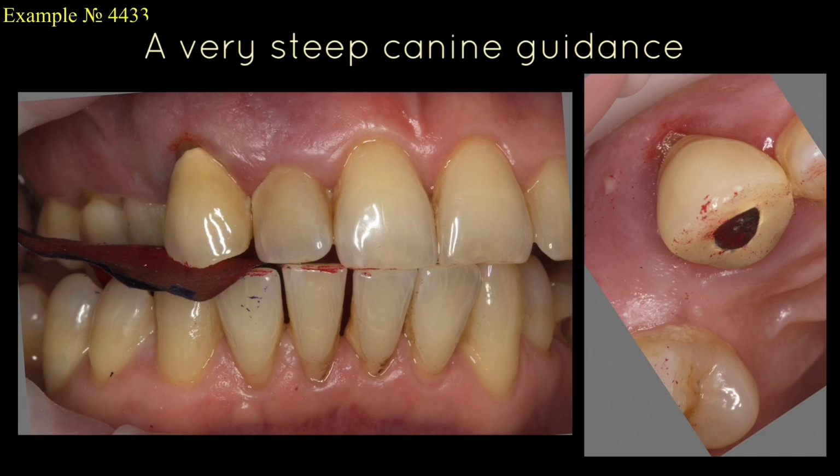Hello, dear friends. Let's look at a very interesting case today. It's not very big, but it's very illustrative because this case will allow us to more clearly understand what canine guidance is. Because canine guidance is very often used by doctors when constructing an occlusal scheme in patients with fixed constructions. I often ask such a question at courses.